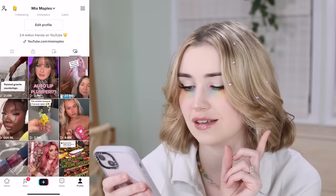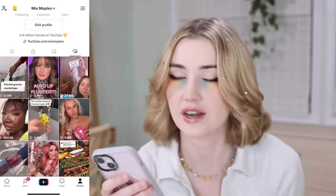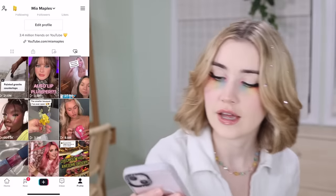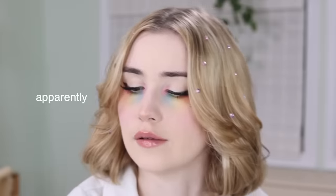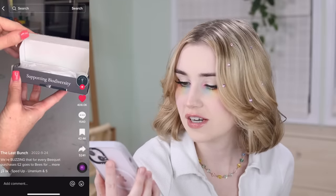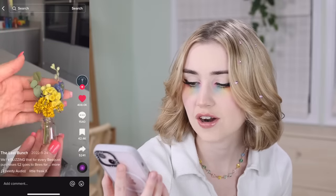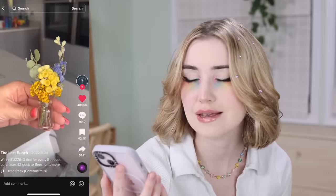We're moving on to these smallest bouquets. They went viral on TikTok, 3.9 million views. We're getting away from the beauty and hair into florals, apparently. It's called The Last Bunch and supporting biodiversity. So basically, I think that these are dried flowers, so they will last forever, and they're the smallest little bouquet. Isn't that cute? I love florals, and the hardest part about flowers is when they die. So if this will stay alive forever, sign me the heck up.